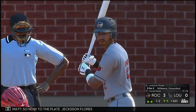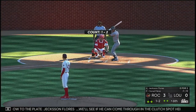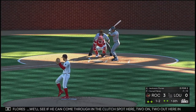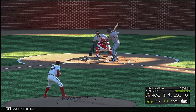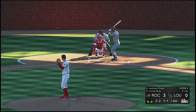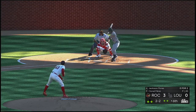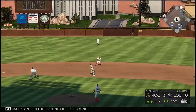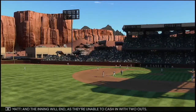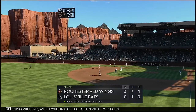So now to the plate, Jackson Flores. We'll see if he can come through in a clutch spot here. Two on, two out here in inning number 6. The 1-2. Sent on the ground out to second. And the inning will end as they're unable to cash in with two outs.